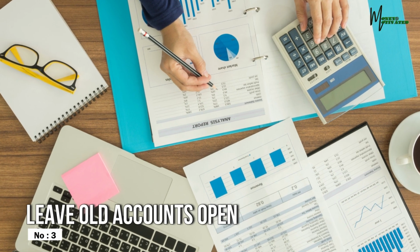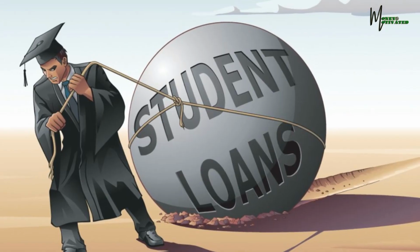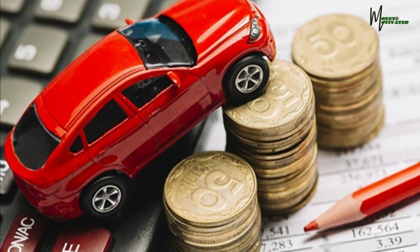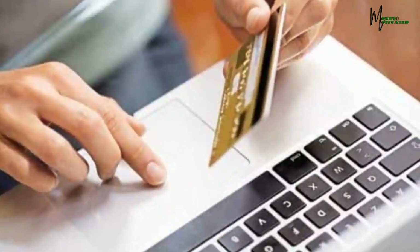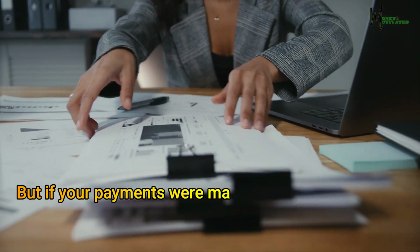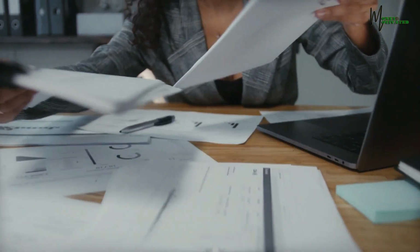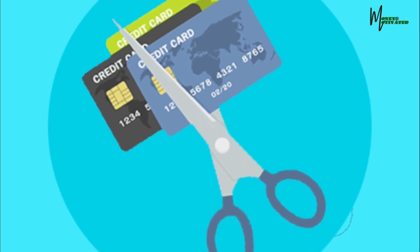Number 3. Leave old accounts open. You might be eager to have all traces of student debt or an auto loan removed from your record once you've managed to pay them off. But if your payments were made on time and in full, those debt records might even raise your credit score. The same is true for your credit card accounts.